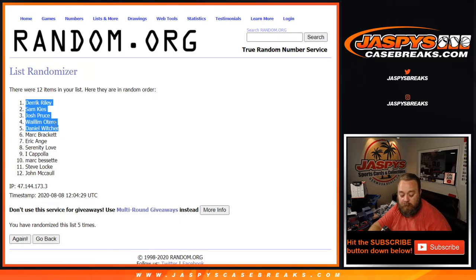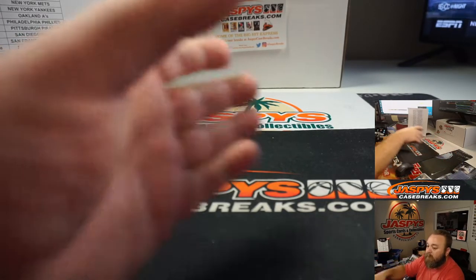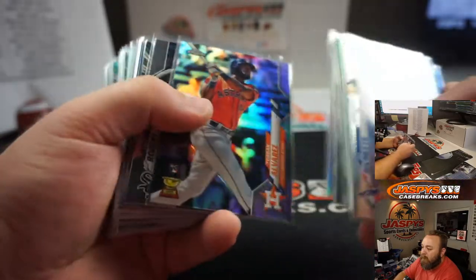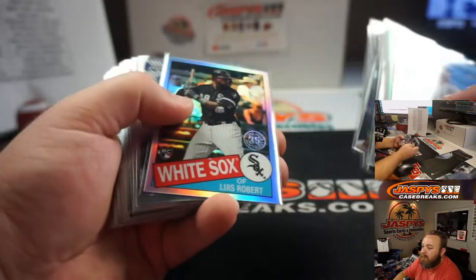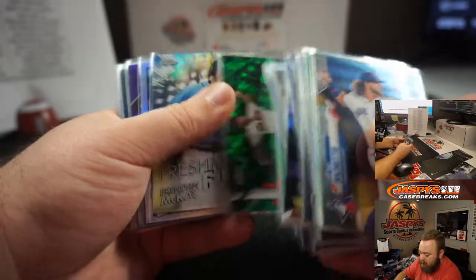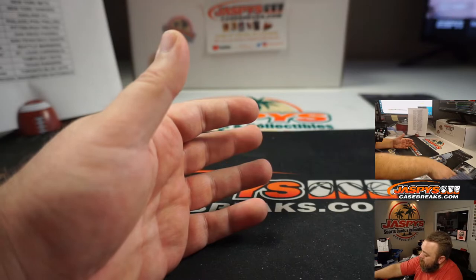Now let's do a little recap. So here's a highlight of some of the rookie parallels, numbered cards, coming your way, guys. Lots of big names in here. Here's the second half.